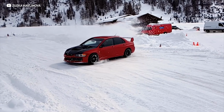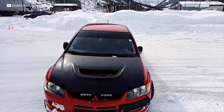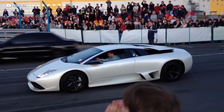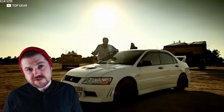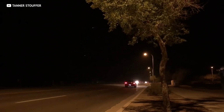With full-time all-wheel drive and an ACD system to distribute power, the Evo 9 came out of the factory with performance in mind. Right out of the gate, the Lancer Evolution was able to keep up with a lot of supercars and even smoke some of them on the track. Seriously, if you haven't seen the Top Gear review of the Lancer Evo, you need to. And pretty easily, most tuned Evos will run around 500 horsepower with a few mods. But it's not unusual to see some of these pushing upwards of 700.